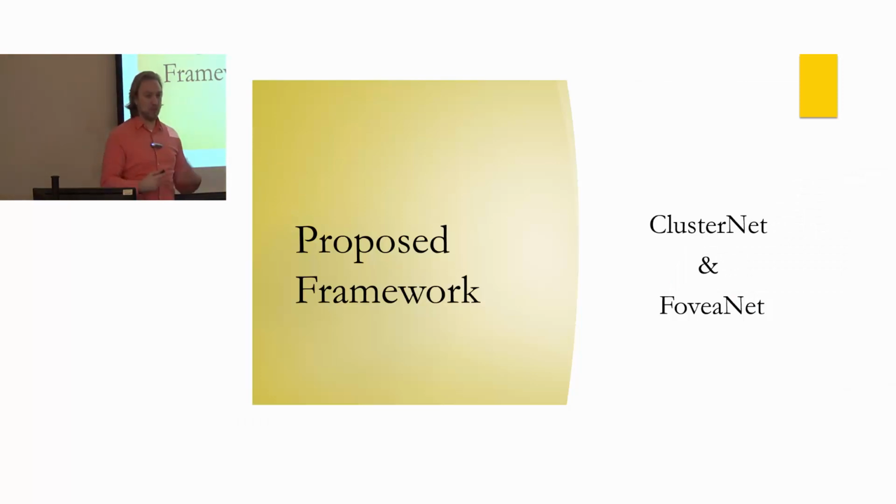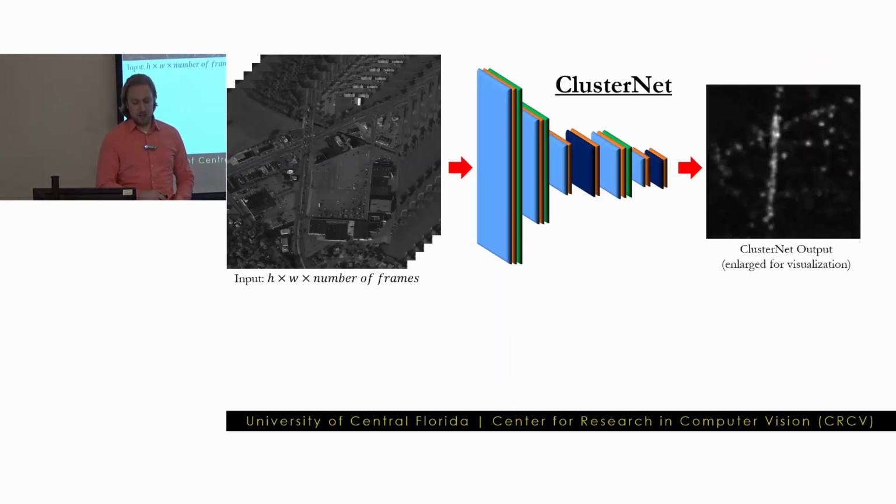So here's our proposed framework. This is our proposed solution to this problem. We're using a 2-stage convolutional neural network, which I've called ClusterNet and FoveaNet. ClusterNet takes in a large area of frames. So we have some height, some width, and some number of frames that we're inputting to a deep convolutional neural network. These frames are downsampled dramatically early in the network, and we're doing some processing on them with a typical CNN that I'm sure you have seen before. Our output here is the areas of interest where we think vehicles may be located.